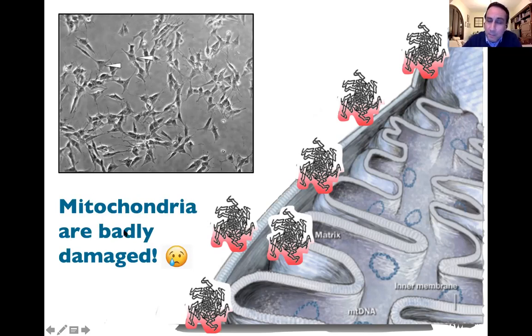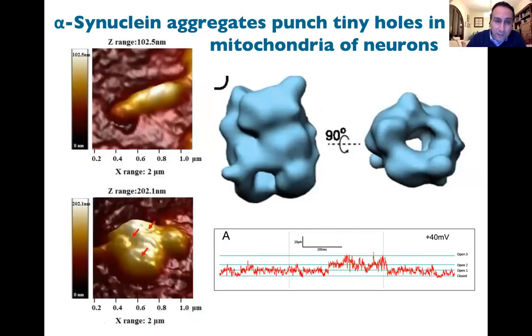Mitochondria are badly damaged. We found that this alpha-synuclein, the clumps inside the cell, do great damage, big damage to the mitochondria. And in fact, this is another photo. This is a normal mitochondrion, and this is an abnormal mitochondrion. It's swollen, and it has holes in it. In fact, we found that these alpha-synuclein aggregates punch tiny holes in the mitochondrion. They punch small holes in the mitochondrion and basically destroy the mitochondria. They destroy the power stations. Okay, so the cell ends up without energy.